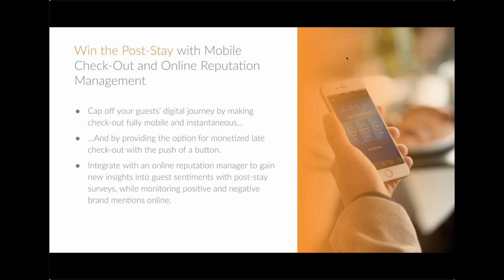And why stop at just the enablement of the checkout itself? Let's move on to the next stage of capturing surveys, of capturing feedback. We are able to now leverage our technology and our technology partners for online reputation management.